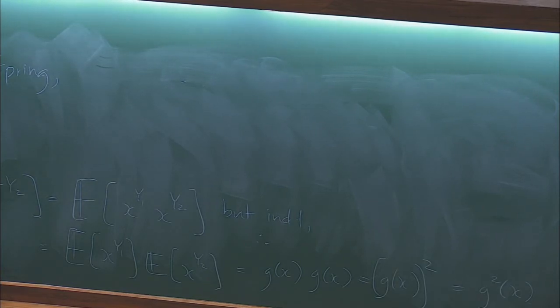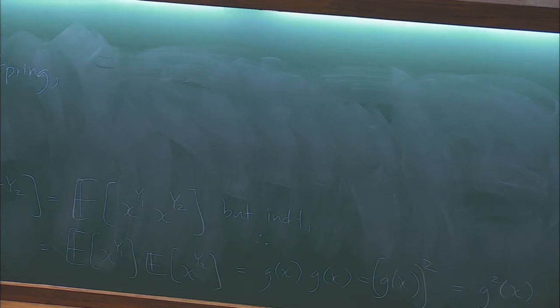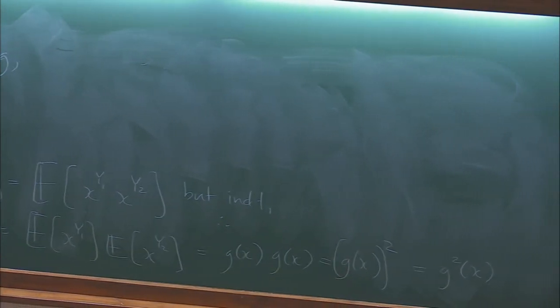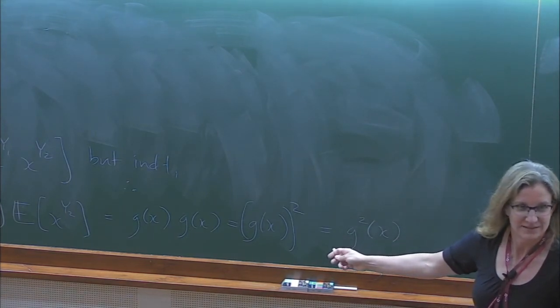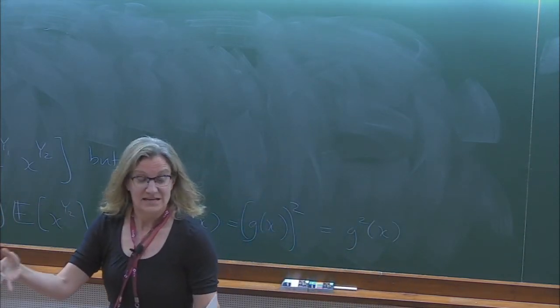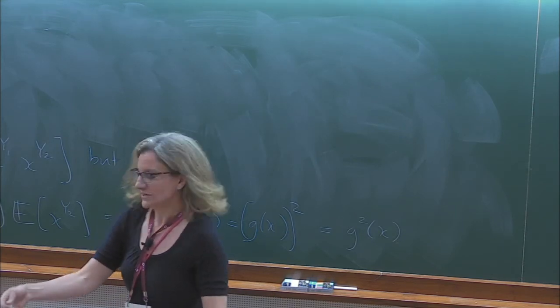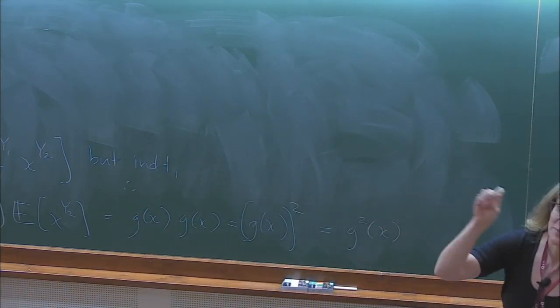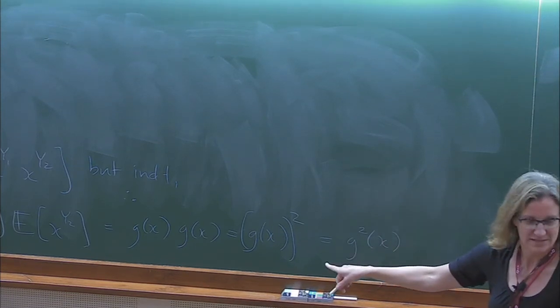Yeah. And I haven't proven this. I mean, I've just proven it for two. But if we started out with five individuals, you can kind of see that all of this would still hold and we'd have g to the fifth, et cetera. So if you have n independent individuals having offspring, the PGF describing the sum of the offspring is the PGF of each of them raised to that power.